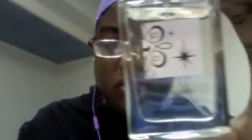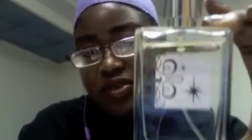I also got 50s Glam Eau de Toilette. It is very pretty. You gotta love the pink and the black.